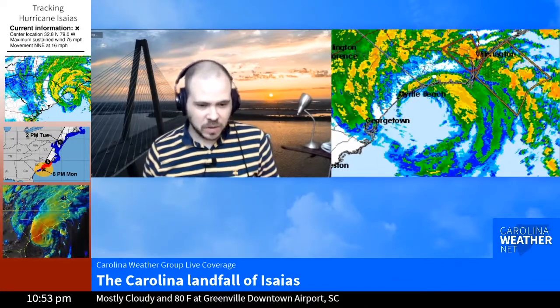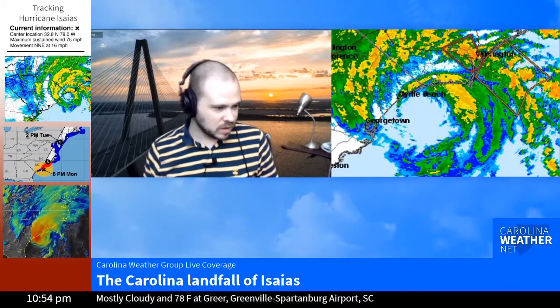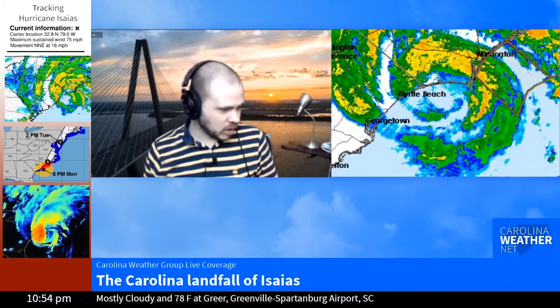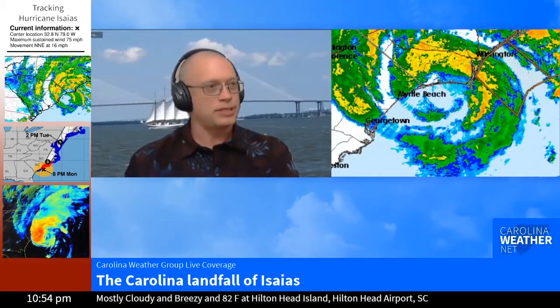VWP, for those of you who are not... whoa, all caps alert. Yeah. Possible tornado, Carolina Beach. Let's zoom in there.